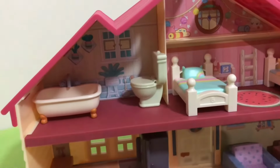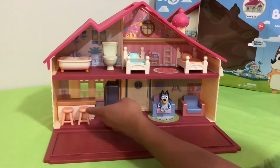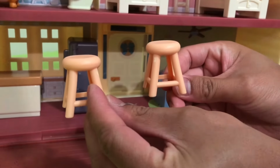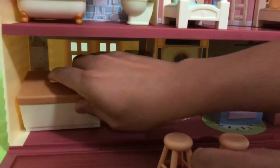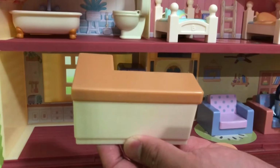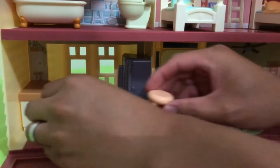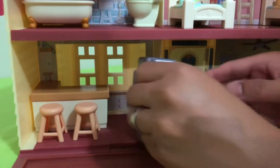Now downstairs, we have the kitchen. So we have two stools here where they can sit to have their meals. Very cute, tiny stools. And we also have this countertop where they have their meals, where they prepare their dinner. We'll put that back there. And then we have this refrigerator here that looks really cute.